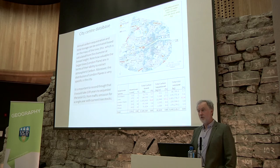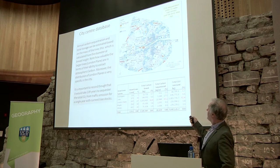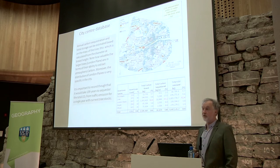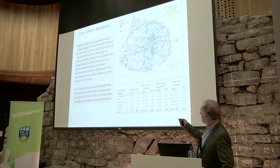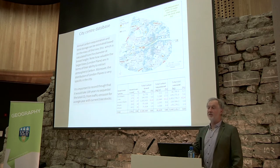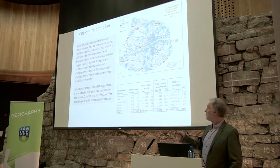And what we're interested in doing, of course, is in tying this information to the environment and trying to figure out what type of environmental services they provide. So what we have here is the estimated carbon dioxide sequestration within 10 metres of the corridor. So everything you see here represents essentially the CO2 consumption of these trees. And you can see clearly where the highest consumption is. It's all along those corridors where the London planes were planted.